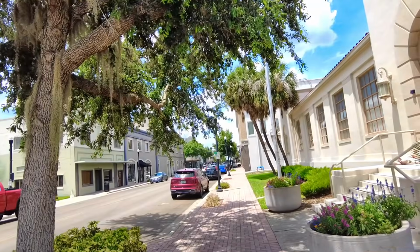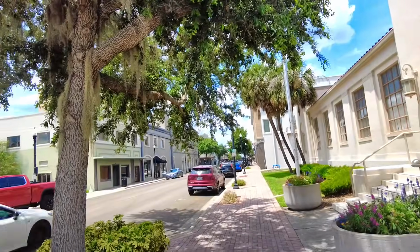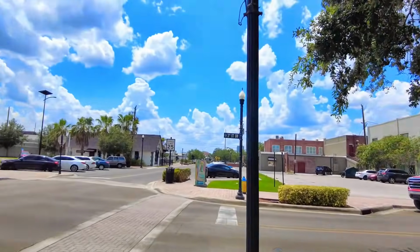So for the moment, I'm going to say goodbye to downtown Winter Haven and start heading to almost downtown Winter Haven, home of mid-century modern and less Remax. I have no idea. There's probably a whole bunch of Remax balloons there too. It sort of seems to be the thing to do in Winter Haven.